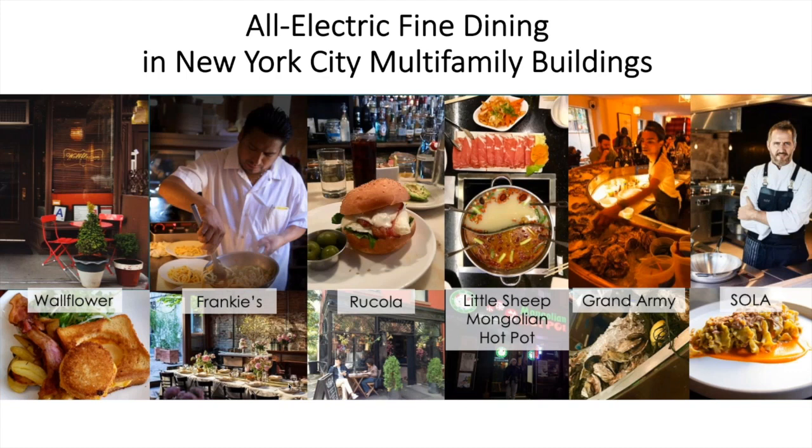All electric fine dining. Here are chefs in New York City. These are all electric restaurants. They did it on purpose. This is for superior cooking. They got written up in various magazines, so I made a little slide out of them. I focused on the fact that it's in multifamily buildings to help people understand that you can do an all-electric apartment complex with all electric downstairs and not worry about losing restaurants or something as potential tenants. Quite the contrary. You make it all electric, it's a superior experience for chefs.